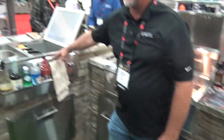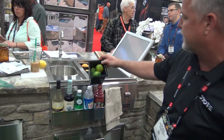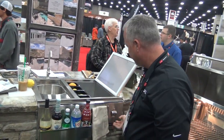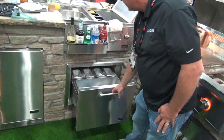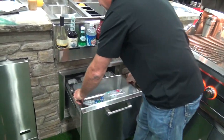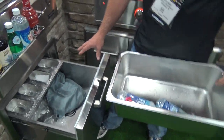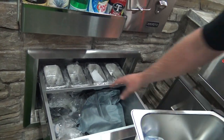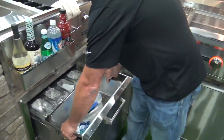This is our refreshment center. That's inserts for your condiments for different drinks. A bar caddy, built-in bottle opener, towel holder. This is our new pull-out ice chest, which has backup storage for condiments. Or you take this out and you have 3.8 cubic feet of additional ice space you can store on it. The drains in the back will drain out of the bottom.